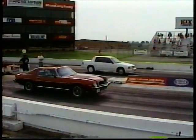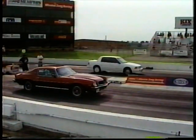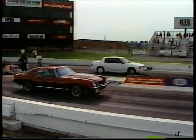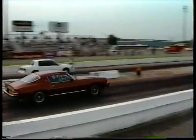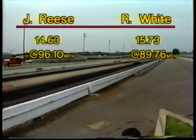Here we have Joe Reese in his '91 Dodge Spirit R/T versus Randy White in his '74 Z28 Camaro. Now, although Randy's got the advantage of some 200-plus cubes, Joe may surprise you. This turbocharged 135 is capable of 14s. Nearly a full second faster, Joe's got the win.